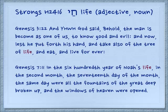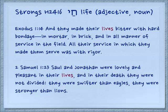the 17th day of the month, the same day were all the fountains of the great deep broken up, and the windows of heaven were opened. So whether it's one life or many lives, they always appear in the plural chayim. Exodus 1:14, and they made their lives bitter with hard bondage, in mortar, in brick, and in all manner of service in the field. All their service in which they made them serve was with rigor.